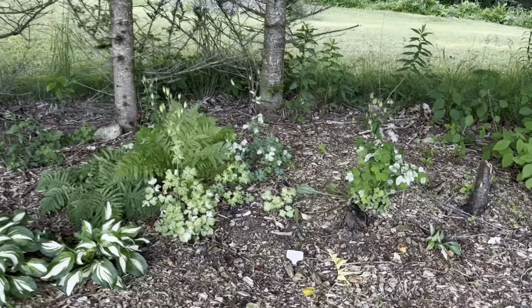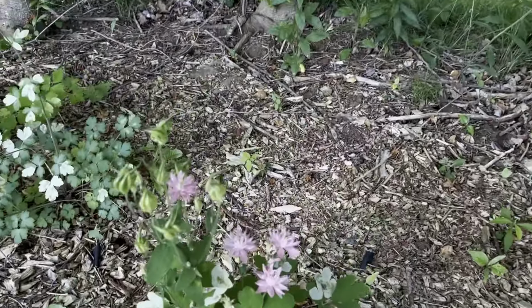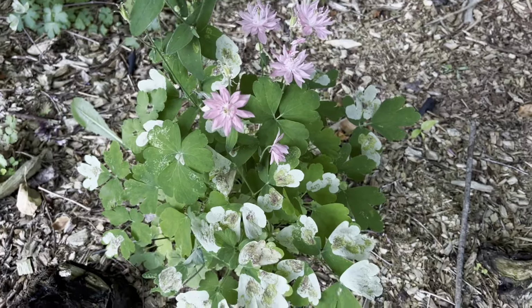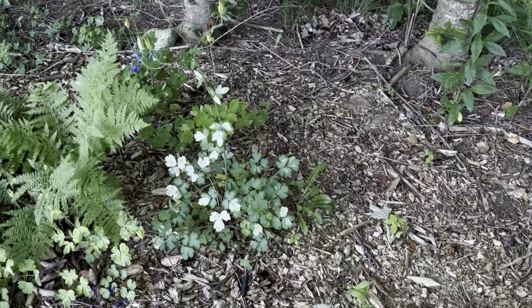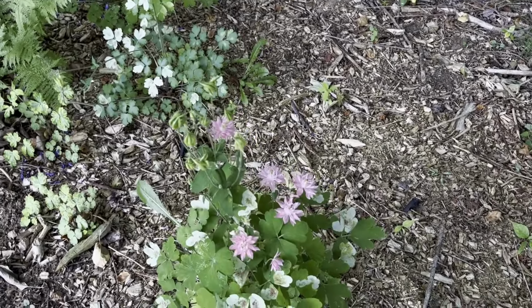Right here, we still have some color on that columbine. Look, isn't that amazing? I don't know what's happening with it though. Look at the leaves. What is that? Does anyone know? I've never experienced this before. I don't know what this is.